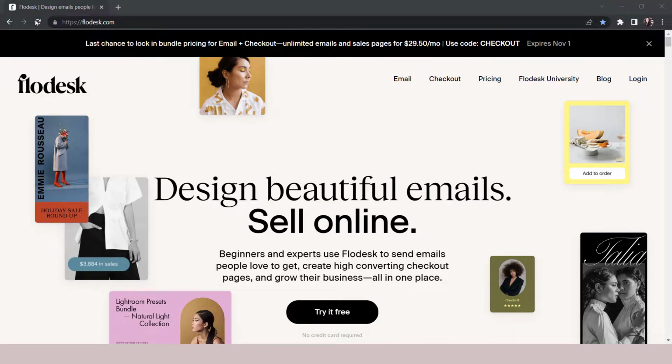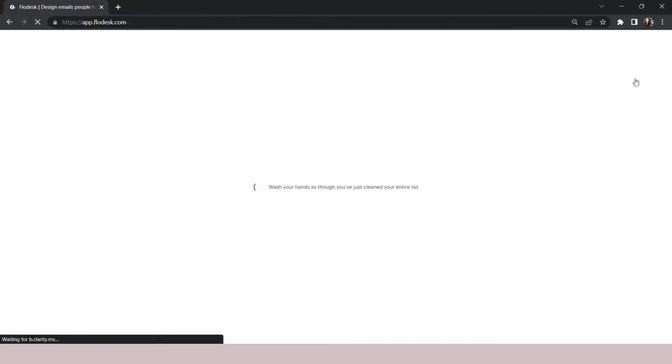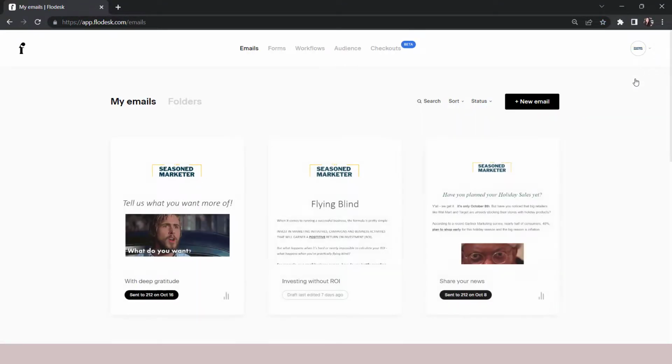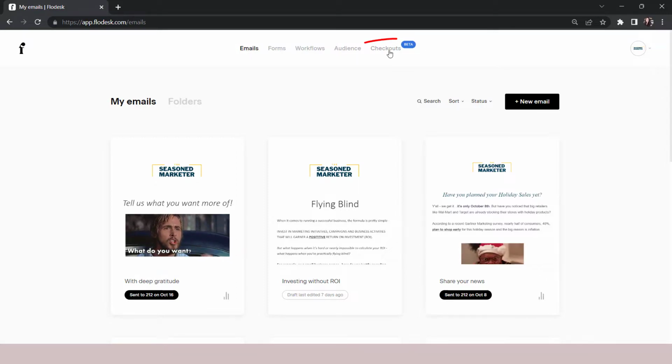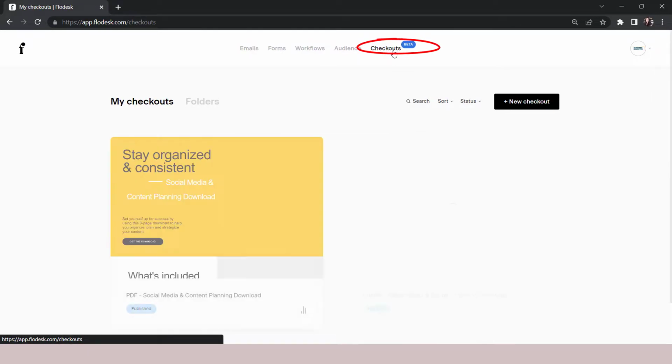All right, so here I am at the FLODESK login. I'm going to come over here and log in. It already has my username and password saved, and it takes me to this page right here. At the top, we have tabs for emails, forms, workflows, audience, and checkouts, which is under beta testing. So we are going to come to checkouts.